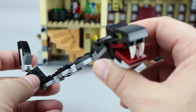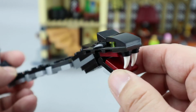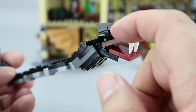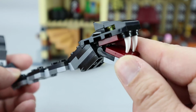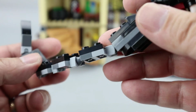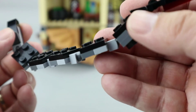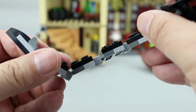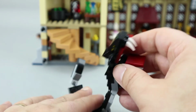Lastly, there's a build for the basilisk. I think this was done very well with just a trans yellow stud inside here to represent the eye. The mouth opens and there's some nice white fangs in the front. He's all done with these articulating ball joints along, so you can position him and move him around quite well as a snake. He doesn't stand up very well.